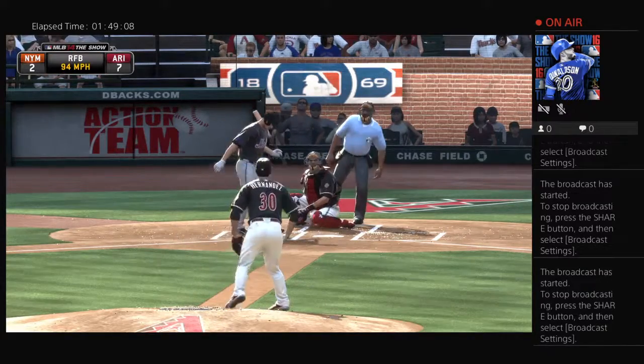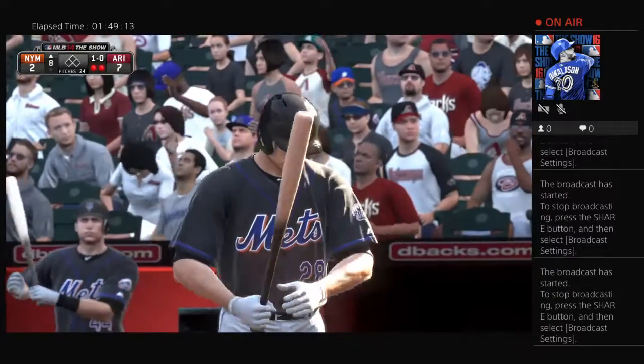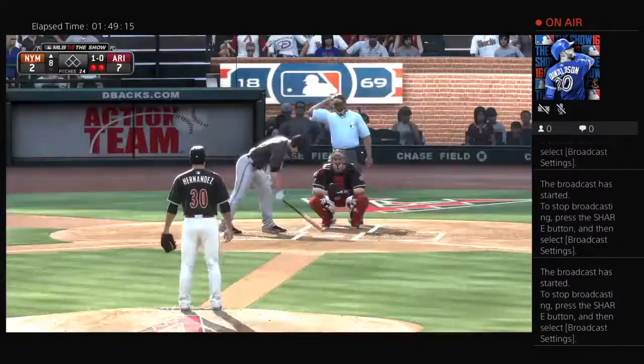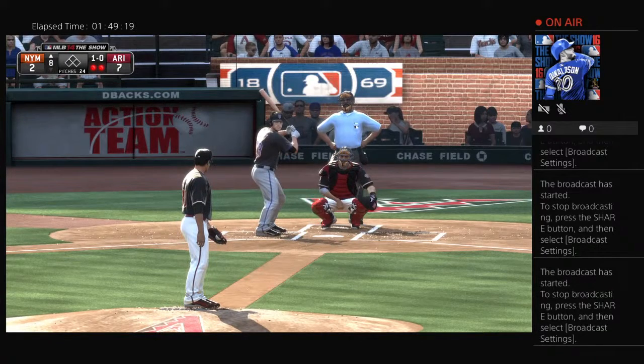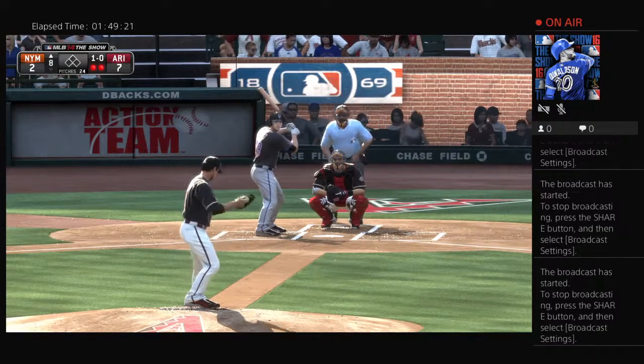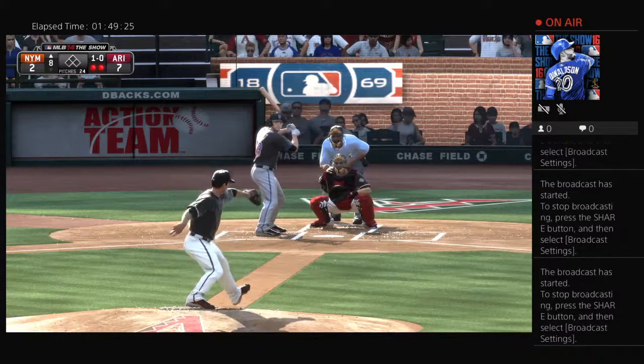Up and in there with the first pitch fastball. It's ball 1. And even with 2 outs, this is a team that can still put something together here, especially in this part of the lineup, so you can't let your guard down. 2 out, nobody on. Here it comes, 1-0 to Murphy.